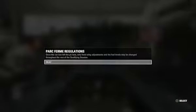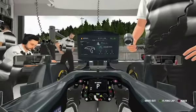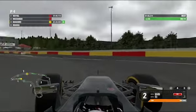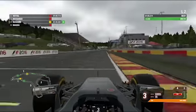So yeah, just going through to see what sort of tires I could use, and I can only use the soft and medium, or soft, super soft. So yeah, let's go out.